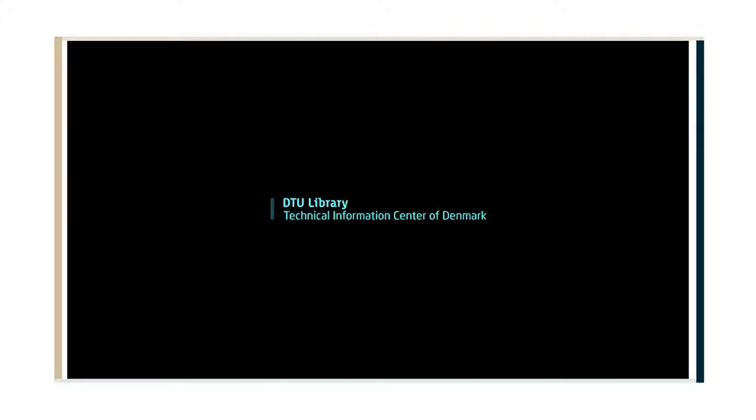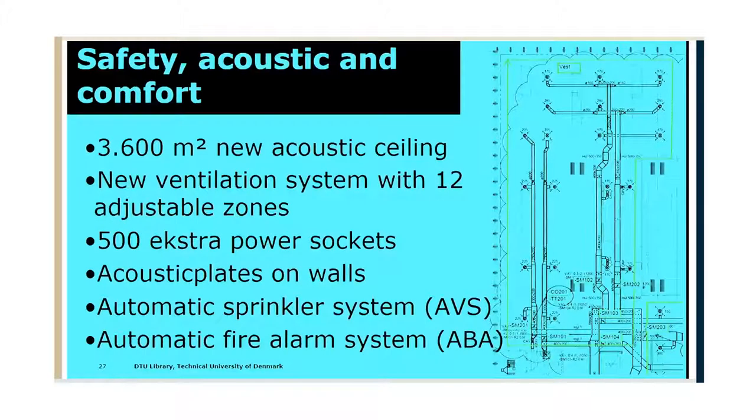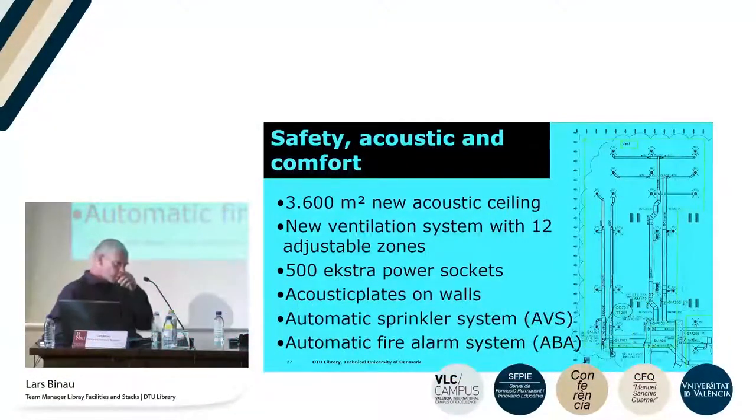So we opened up in November again. And the 3,600 square meters were improved with new acoustic ceilings, and a ventilation system that can ventilate only where there are people and when it's needed. So it can detect from temperature and the CO2 level in the room if ventilation is needed and the amount that is needed. A lot of extra power sockets, you probably all heard that the students wanted. And then of course, sprinkler systems and fire alarm systems, all that for safety.